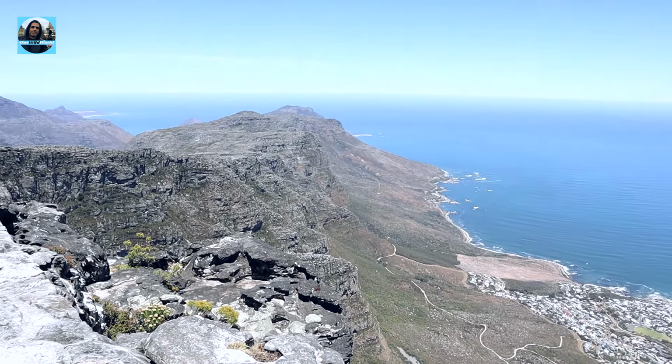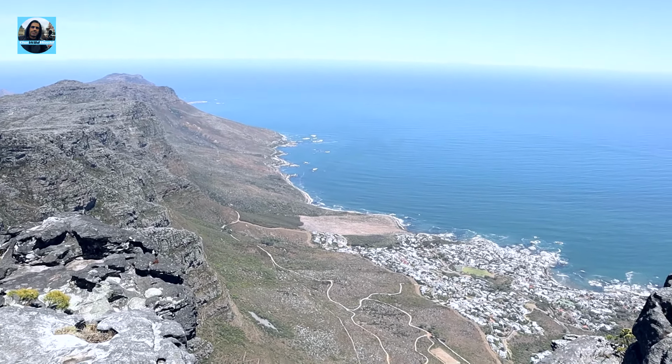Like I said, it took me 4 hours, but this is the view. This is Table Mountain. I got you almost the best angles I can, 360 from the top of Cape Town. Now, let's continue.